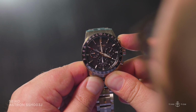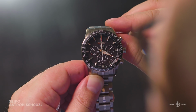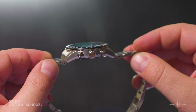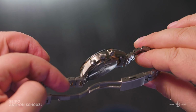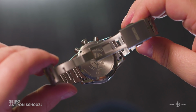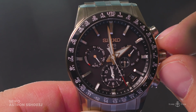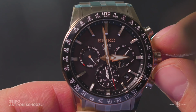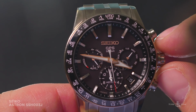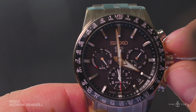So that's the active features, but for me it's the passive functionality that really impresses me. The solar cells on the dial mean that the battery isn't an issue, and the GPS tech means that the watch automatically checks in with satellites it can see and makes sure that the time is right. The coolest aspect for me is when you change the local times via the satellite, and the hands auto-magically whir into life. Sadly, this isn't something we could capture in the satellite dead zone of the Time+Tide office, but you get the idea with this manual time zone adjustment.